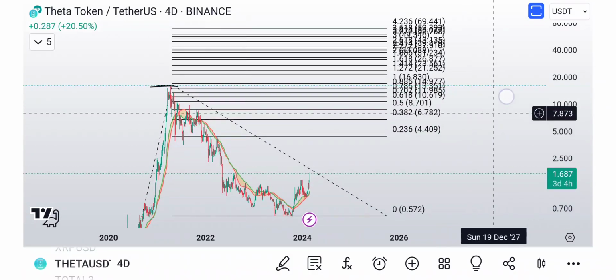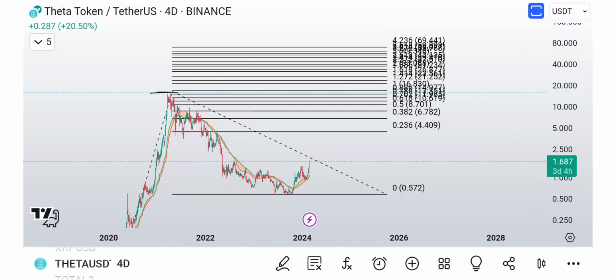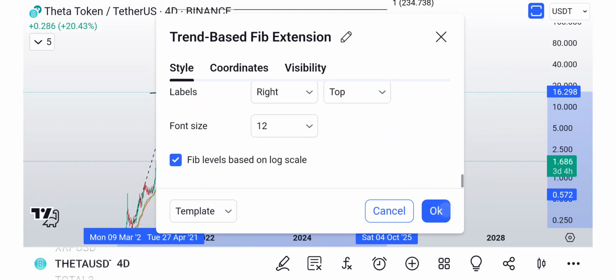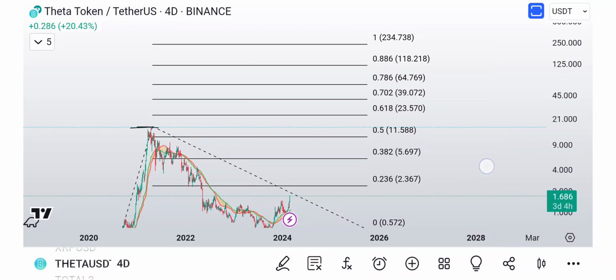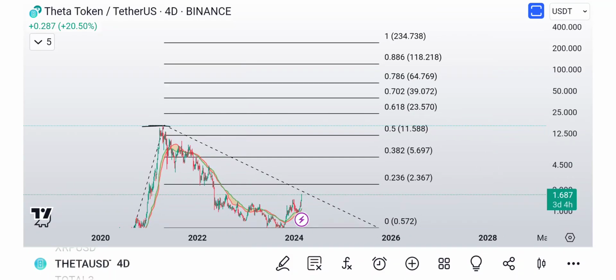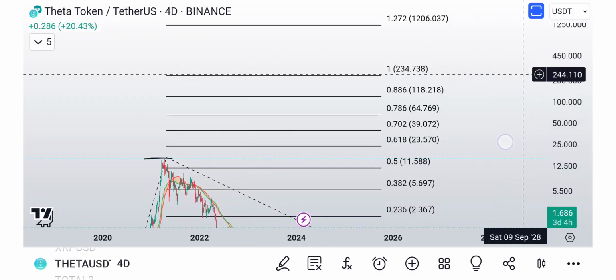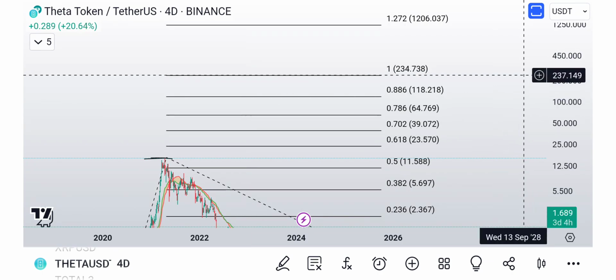But this is all when we break out, right? And there are 2 different ways we can break out. But first, let me put this on log scale. So now the targets get big, and I mean really big. Almost too big to even comprehend. Like the one-to-one extension would be the target, which is at $234. Now that is massive. Do I think it's going to happen? I have no idea. But that's the target, right? $234 for the one-to-one extension on log scale.